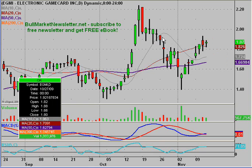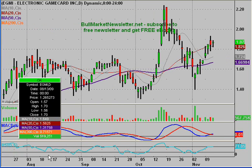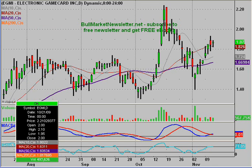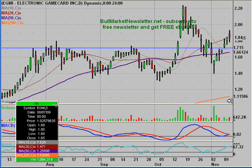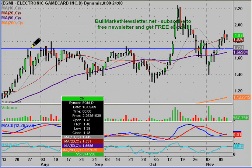But let's say there is a pullback. What do we want to see hold in terms of supports? And the key level that I'm looking at is right here. We have a big history of this level right here being a previous resistance. If we go back here to July and August, you can see multiple times this area kept knocking down the price. Yes, the price got above it, but it could never close above it.